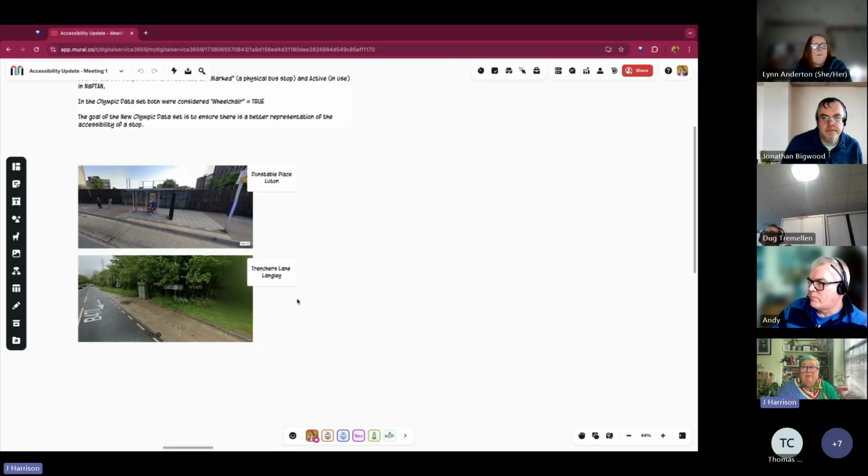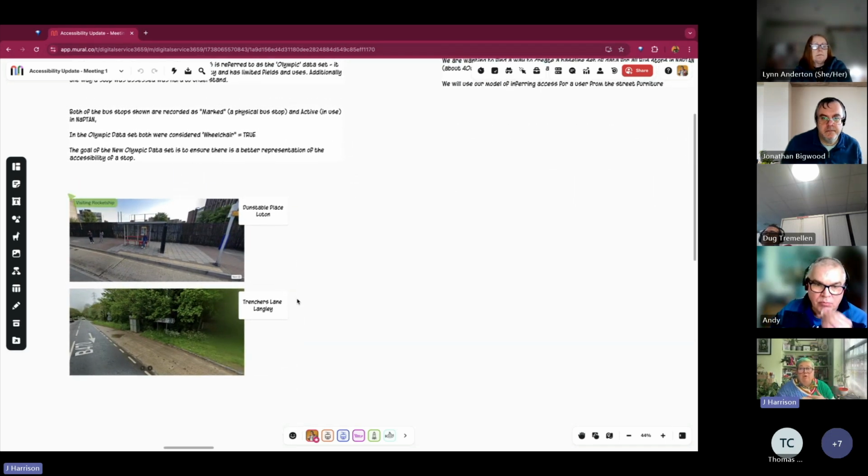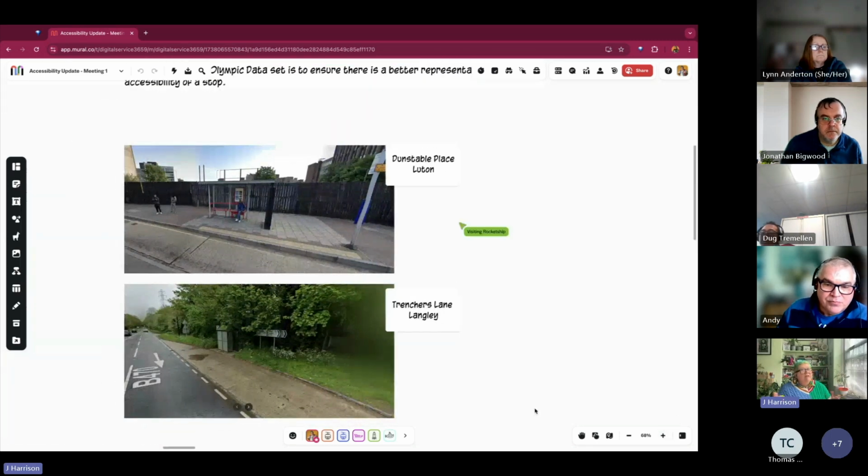And I'm going to just show an example. Both of the stops shown were recorded as marked, a physical bus stop, and active in use in NaPTAN. In the Olympic data set, both were considered wheelchair equals true. Now, I'll zoom in ever so slightly for people, I'm sure it's kind of obvious that one is and one isn't. And so we tried to have a look to see why this could be, and if we could unpick this and use the data in there as a starter for 10. And what we uncovered is no, there just wasn't any way of unpicking this data. It was too messy, too complicated, and how stops had been assigned wheelchair true wasn't clear.